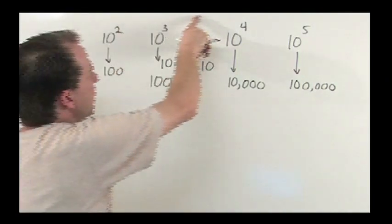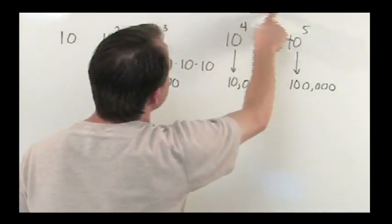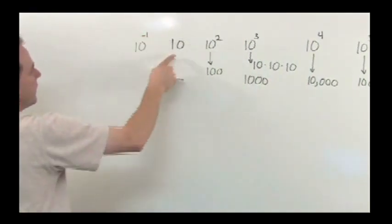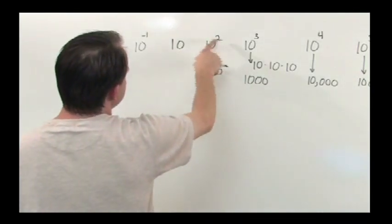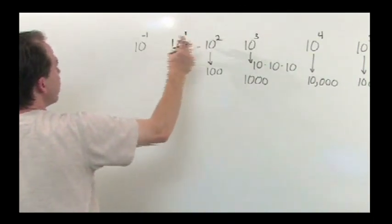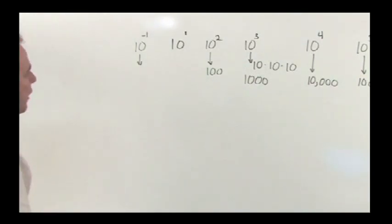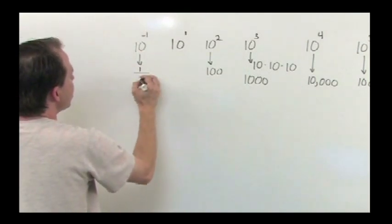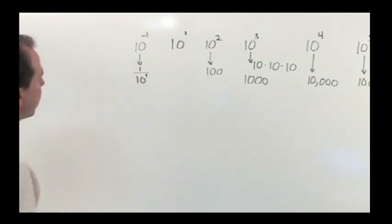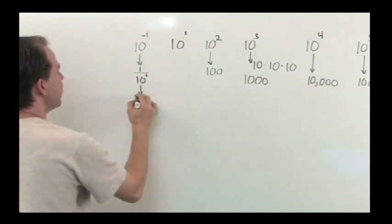So going this direction, we get bigger and bigger. That's what this is saying: 10 squared, 10 cubed, 10 to the 4th, 10 to the 5th, all getting bigger and bigger. Now let's go the other direction. What is 10 to the minus 1? Actually, this is 10 to the 1st power right here, which is equal to 10. So what would be 10 to the minus 1? You should remember from your algebra that anytime you have a negative exponent, that's just 1 over the same base with a positive exponent. So it's 1 over 10 to the 1st power, so it's 1 over 10, which is another way of saying 0.1.